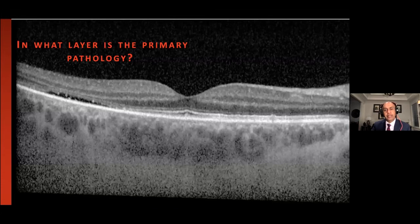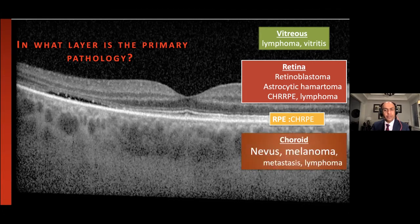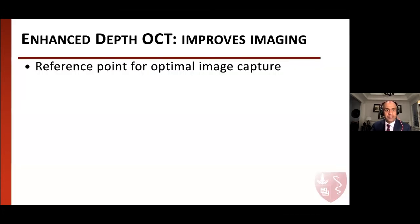So when we look at the retina and where tumors can occur, we ask, where is the primary pathology? If it's in the vitreous, we think of lymphoma, vitritis. If it's in the retina, retinoblastoma, astrocytic hamartomas, combined hamartomas, lymphoma. If it's at the RPE level, most commonly we think of combined hamartomas or CHRPE. And if it's in the choroid, we spend a lot of time trying to differentiate between a nevus, a melanoma, a choroidal metastasis, or even lymphoma. So the key to this is what we call enhanced depth imaging, which improves the imaging deeper into the retina and into the choroid.